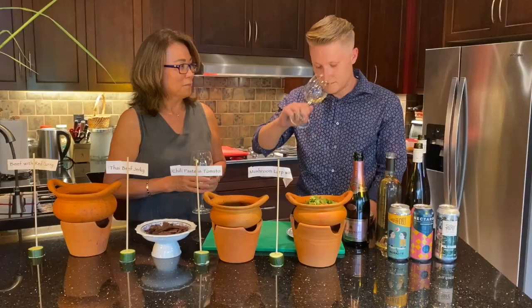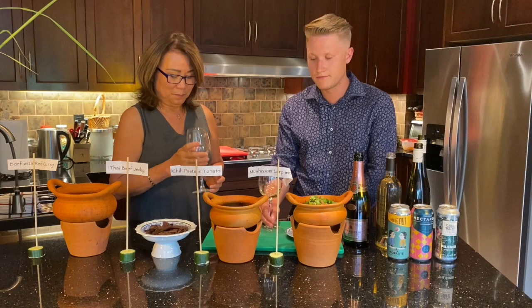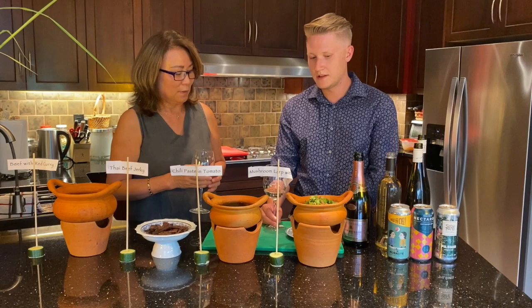So this wine's super aromatic. It's a little perfumey. It's really grapey, which is kind of a note of Riesling. It's really zingy, limey, citrusy. And I think that having some element of citrus really helps cut through most Thai foods.